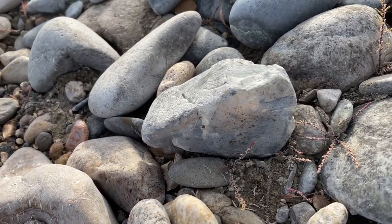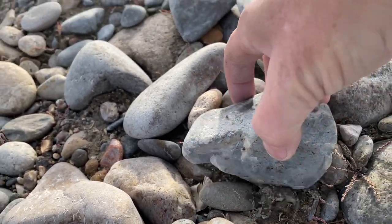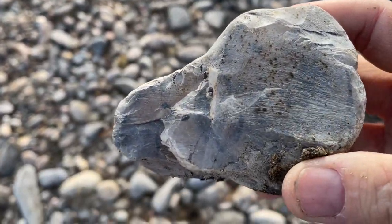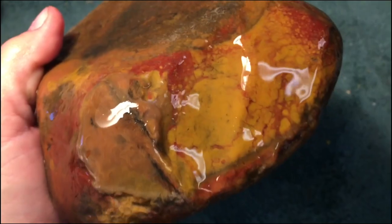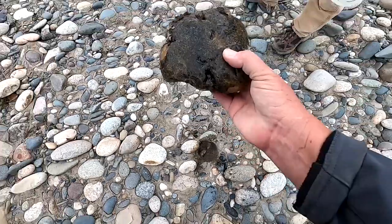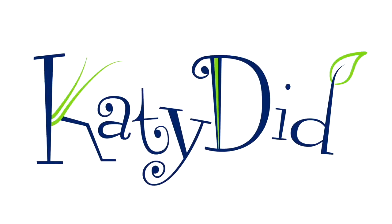The sun is behind this rock and it just shows off so beautifully. It is just a gorgeous agate. So many beautiful rocks. That's a nice thing to find on my way out.